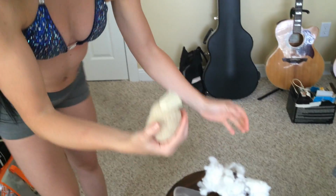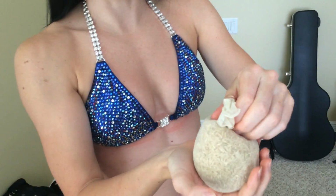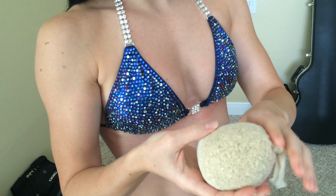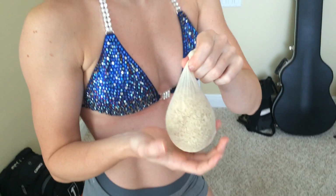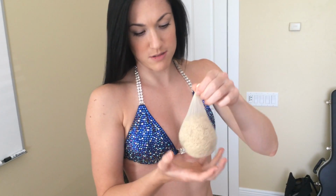Or you have the rice bags. So basically what this is, you'll measure out as much as you want or need, and this is 300 cc's of rice in a pantyhose. So we will also put that video on how to do that, but it's pretty easy. You have pantyhose, you put the rice in there, and you weigh out the amount that you need.